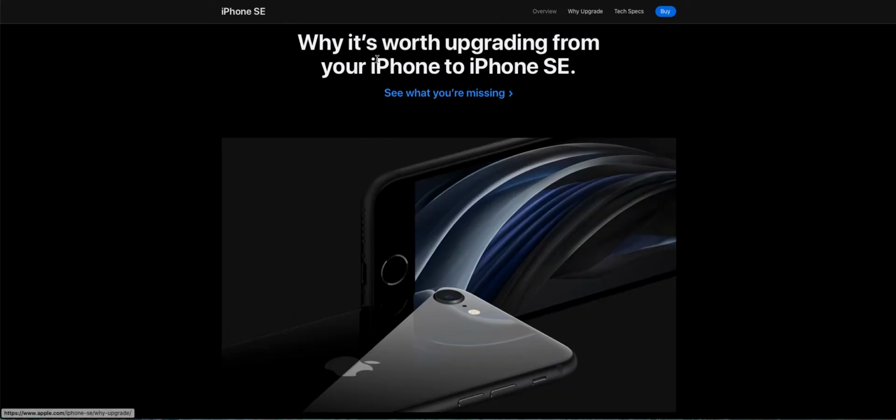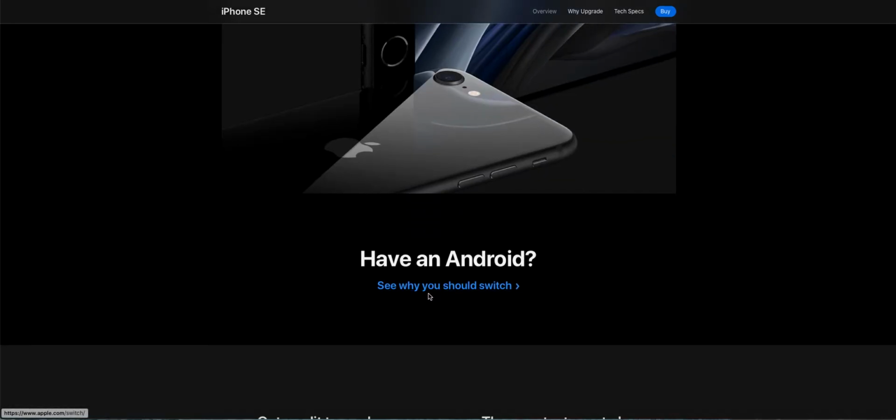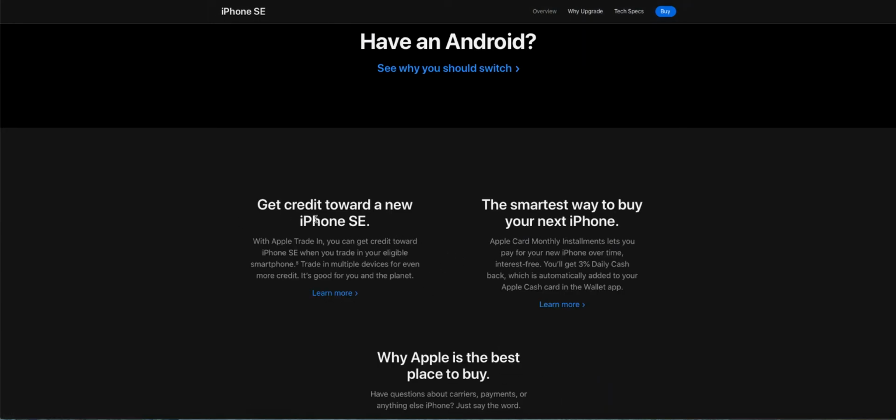So why is it worth upgrading from your iPhone to iPhone SE? See what you're missing. So you guys can press that. Have an iPhone, see, or have an Android, see why you should switch. Get credit toward a new iPhone SE with Apple Trade-in. You can get credit towards an iPhone SE when you trade an eligible smartphone. I honestly don't think it's worth trading in a smartphone. It's better just to pay for it because you're only going to get like $120 to $180 off, and I believe most iPhones past iPhone 6s are worth way more than that, at least around $300.